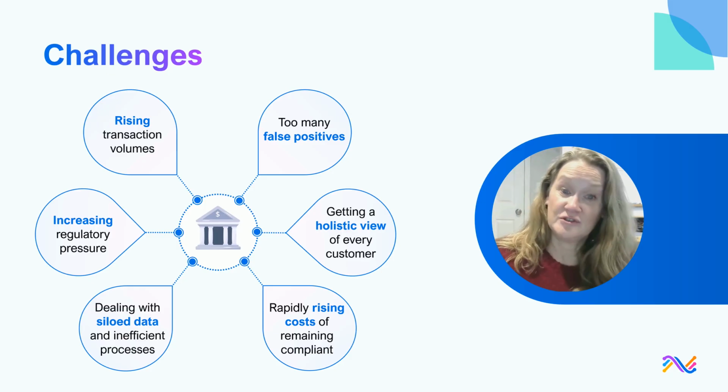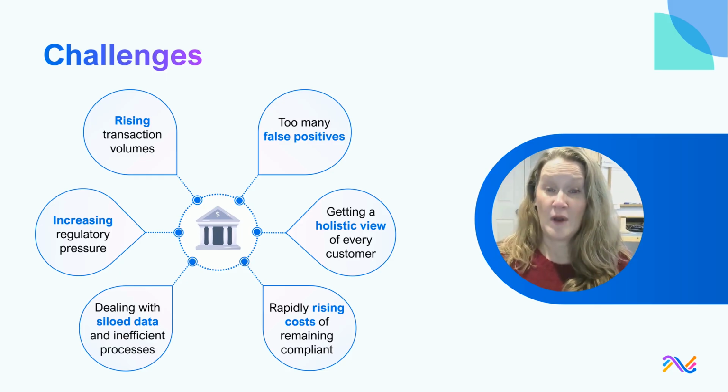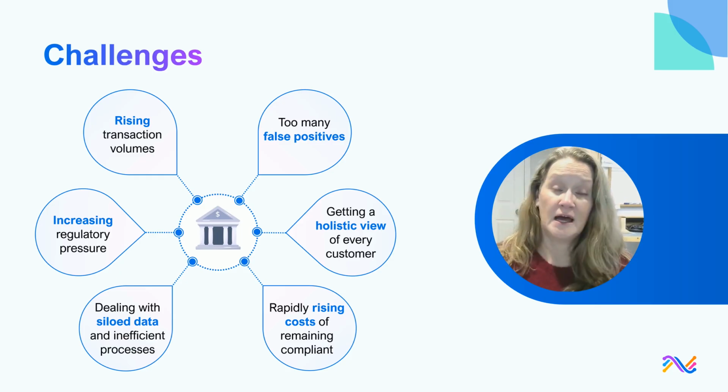And once you have your detections and everything in place, it's also, how are you looking at your customers? We're getting a lot of questions, more and more so, as to what is the risk level of the customer? How is that customer's behavior affecting my institution? So it's really getting that holistic view of each and every customer within your institution.